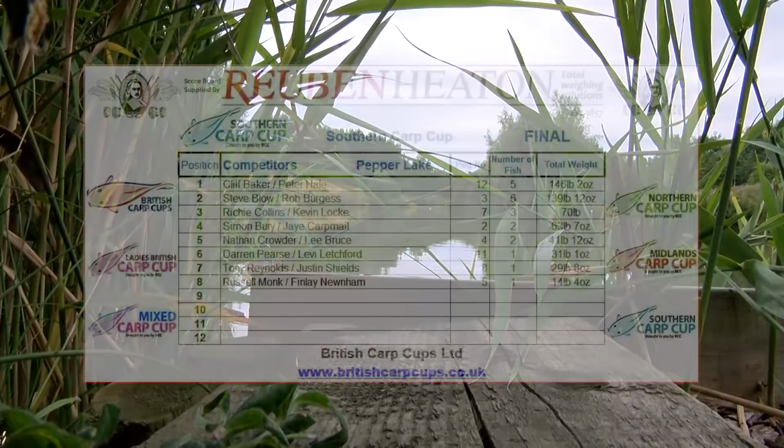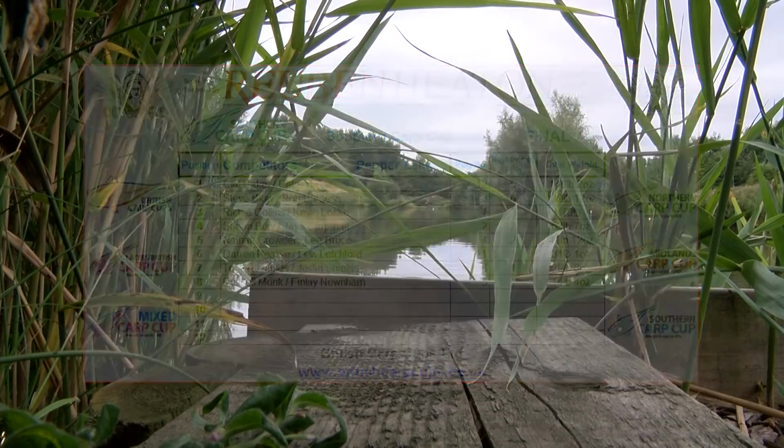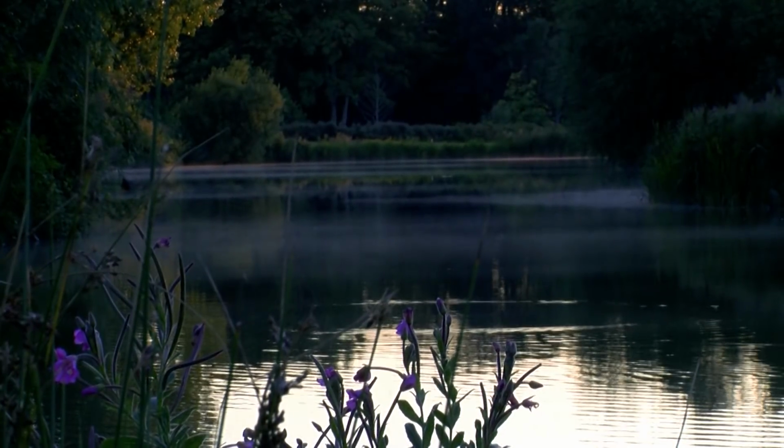So as we go into Saturday night, let's take a look at our leaderboard. Current leaders Cliff Baker and Peter Howe, peg 12 with 5 carp for £146, 2 ounces. Closely followed by the chasing Rob Burgess and Steve Blow on 6 carp for £139, 12 ounces. Our early leaders Richie Collins and Kevin Locke are now in 3rd position, still on £70 with 3 carp. And currently in 4th is Simon Berry and Jay Cartmel, with their 2 carp for £63, 7 ounces. It's still all up for grabs.